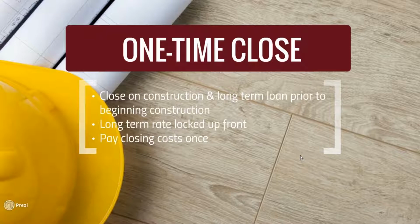If it's smaller, then maybe a home equity line or a second mortgage, something like that, or a cash out refinance if you have enough equity. So that's a really good question.